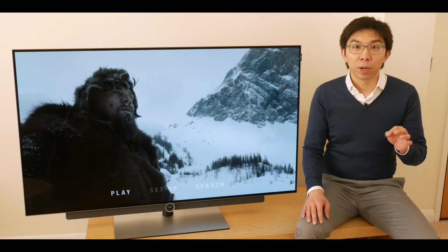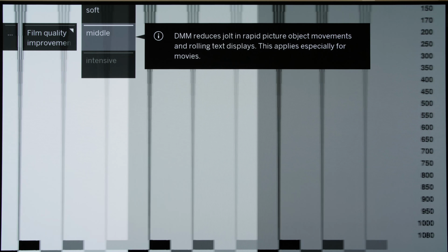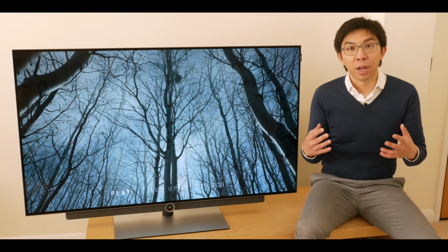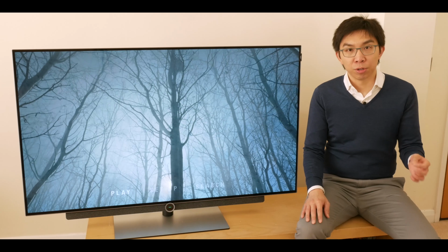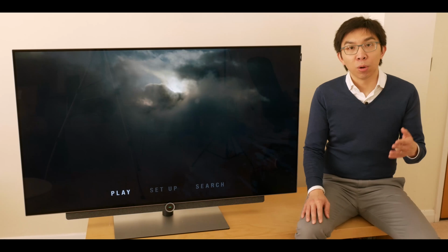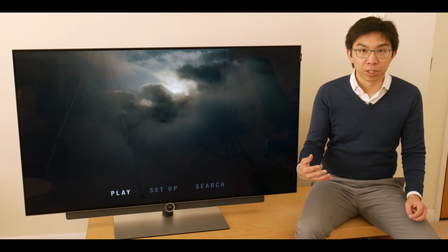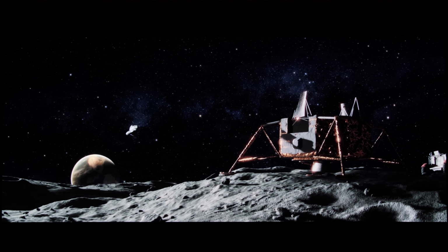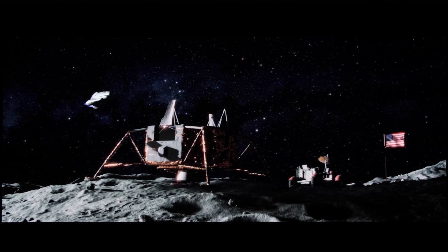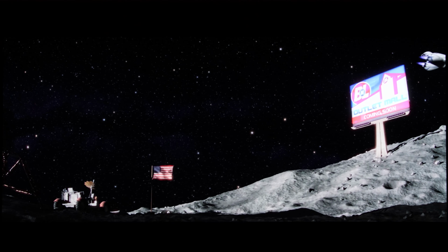In terms of the Film Quality Improvement DMM control, there are 3 levels: soft, middle, and intensive, just like what you would find on any good massage chair. Even the lowest strength of soft more than doubled motion resolution to 650 lines. But it also introduced unmistakable interpolation artifacts and soap opera effect, or SOE, to 24 frames per second movies. The Loewe Bild 3.55 handled slow panning shots in 24p films natively without telecine judder, so we prefer to leave Film Quality Improvement DMM off for watching movies.